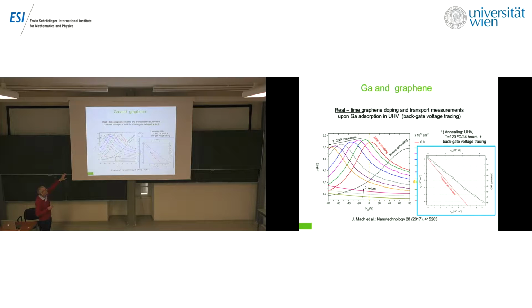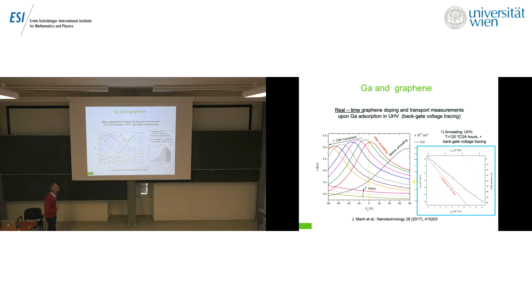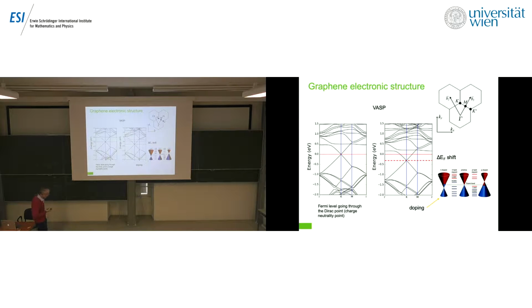And we kept going with that deposition, and it was moving to the left, but suddenly from 0.2 monolayers coverage, that curve stopped and started to go to the right. It means that somehow, even though we had more gallium atoms there, we were taking electrons back from the graphene. Okay, so to explain it, we went for some DFT simulations.